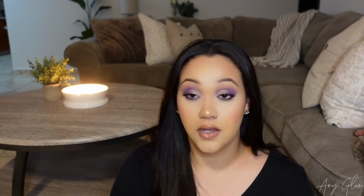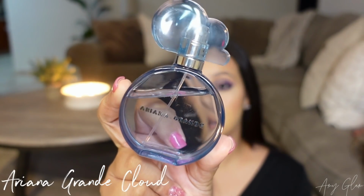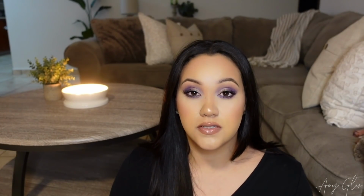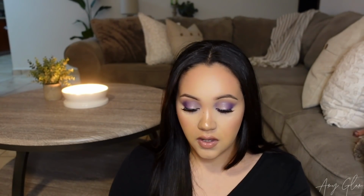So the first one that I am going to talk about is none other than Ariana Grande's Cloud. And this is a fragrance that I absolutely love. This is a creamy coconut. There is whipped cream in here, so it just helps to give you that creamy type of coconut vibe. Personally, that is my favorite type of coconut, when it is more on the creamy side and it is sweet. I love that type of fragrance. And this fragrance is just great for any season, really. You can wear it whenever you want. You can wear it daytime, nighttime, for bed. It's just a very nice, easygoing fragrance that is not going to offend anyone, and you're definitely going to get compliments on this fragrance.